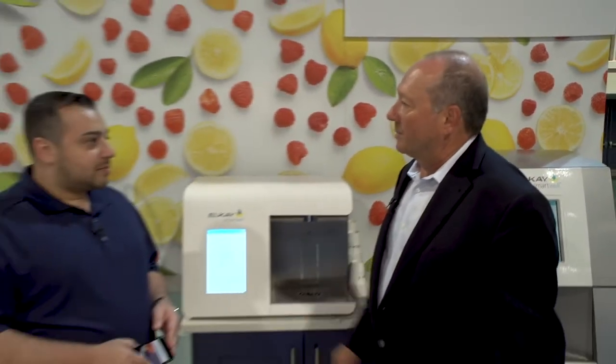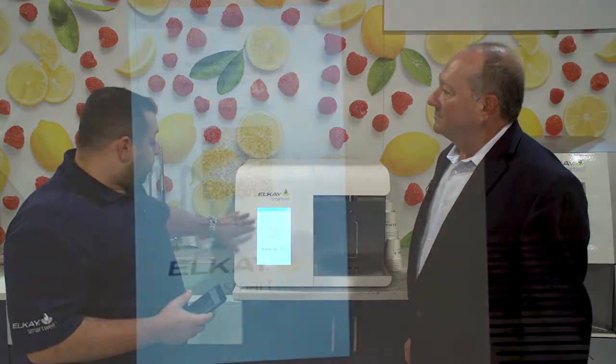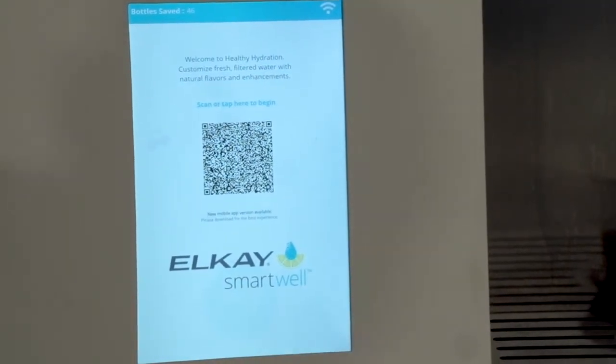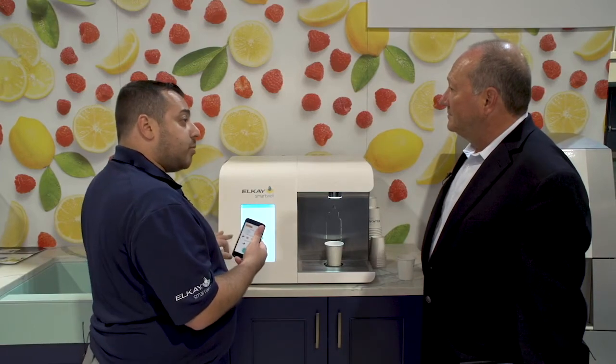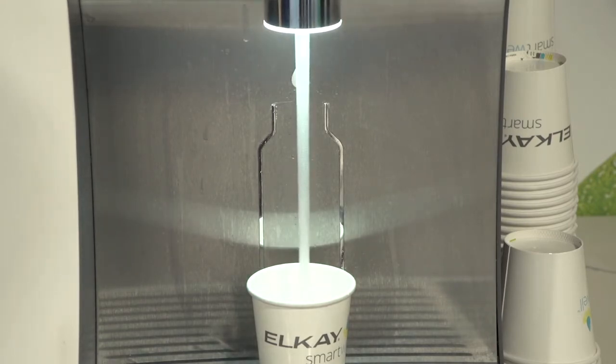Josh, talk to me about the touchless aspect of this equipment. Absolutely, Bob. As you know, returning to the office is very important and doing it in a safe manner in a post-COVID world. Our unit has a QR code directly on the screen where you're able to download a free app through the App Store, Google, or iPhone App Store. So say you wanted to build that same drink that you touched on the screen previously. You're able to choose your sparkling black cherry caffeine. Press the button on the app, or remove the button from being pressed on the app, and the app mirrors what's on the screen.